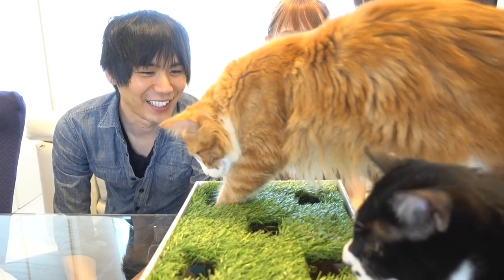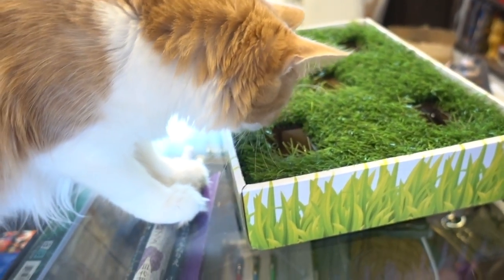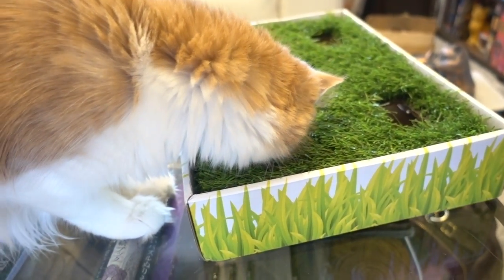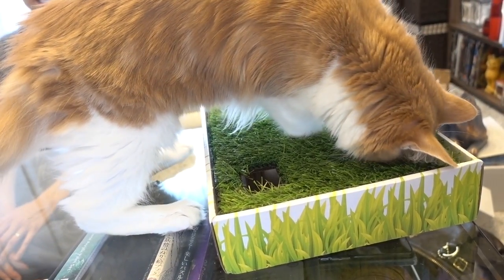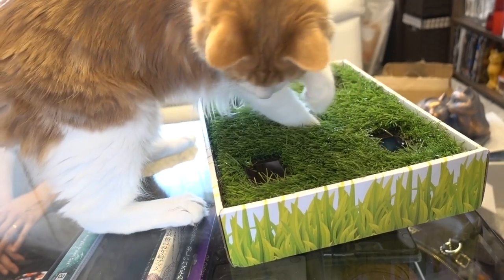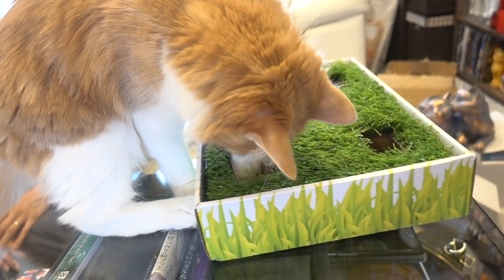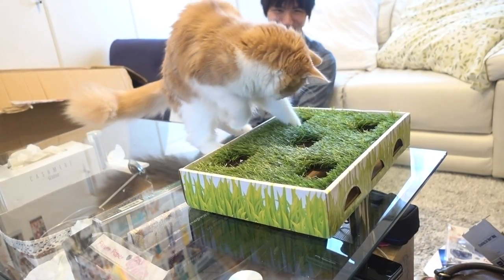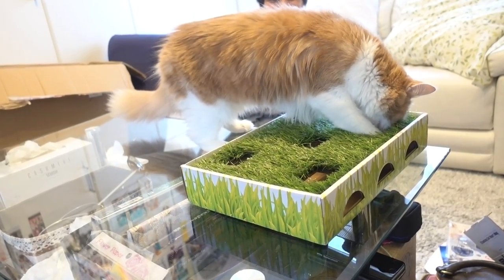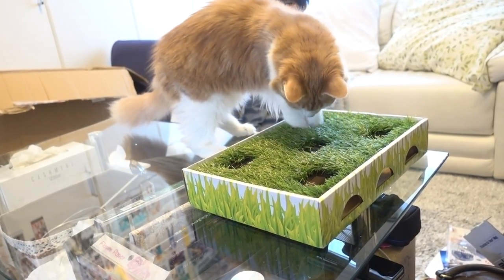Nagi! Hey! Oh, he's gonna have so much styrofoam on him. He's trying to stick his face in. See, I knew he would be the one who liked this the most. He just had to get used to it. He was just scared at first.